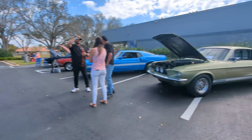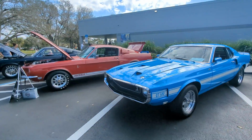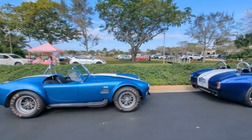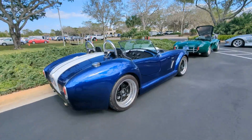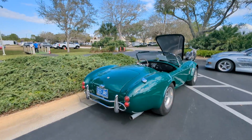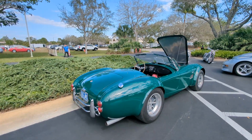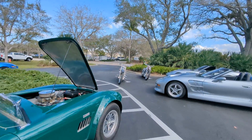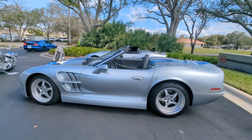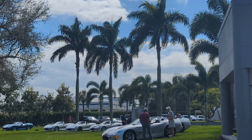GT500. These beautiful fastback Mustangs, and all the rare ones. Look at this. And even the original Cobra. Again, search any car in Drivin Ivan and you will find it. Watch my interview with Bob from Series 2. He's going to be making these. You can buy them now. Amazing cars, and really the best of the best, the rarest of the rare out here today, as you can see right here at Revs Institute in Naples, Florida.